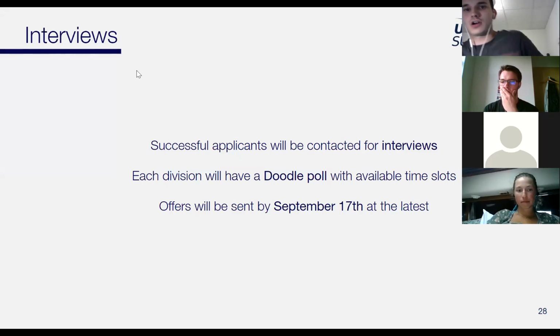Each division is going to contact you separately. If you apply to more than one division, you may get contacted by more than one. You may get only contacted by one. It is up to them who they choose to interview, and they'll send you a Doodle poll with the available time slots that they have, and you can schedule a time that works best for you with them.